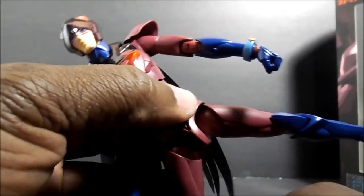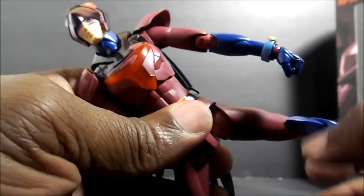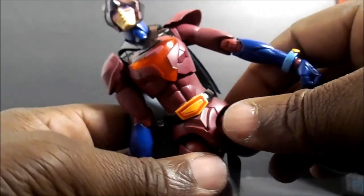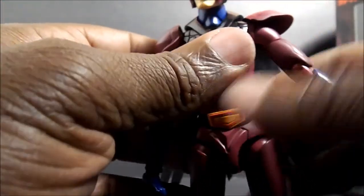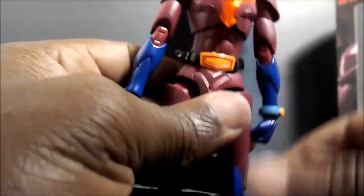I tried the one leg to see if he can stand on one leg, and it's kind of too much die cast. He doesn't properly balance on one leg, so that was a little bit disappointing. Usually, most endpoint figures can stand on one leg, especially with die cast. But I think he's got too much in there that he tips over a lot.